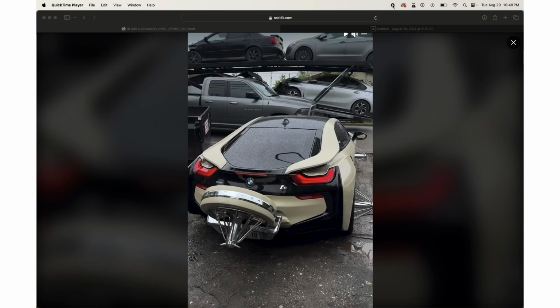I'm just here to show it to the world. I do like the wrap though, I think it really ties together the whole dog shit look he might be going for. So there is that at least. There is that.